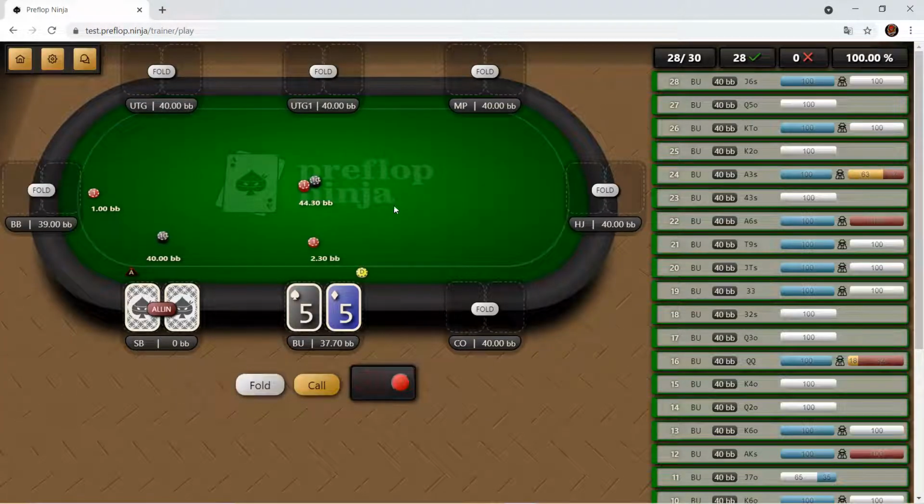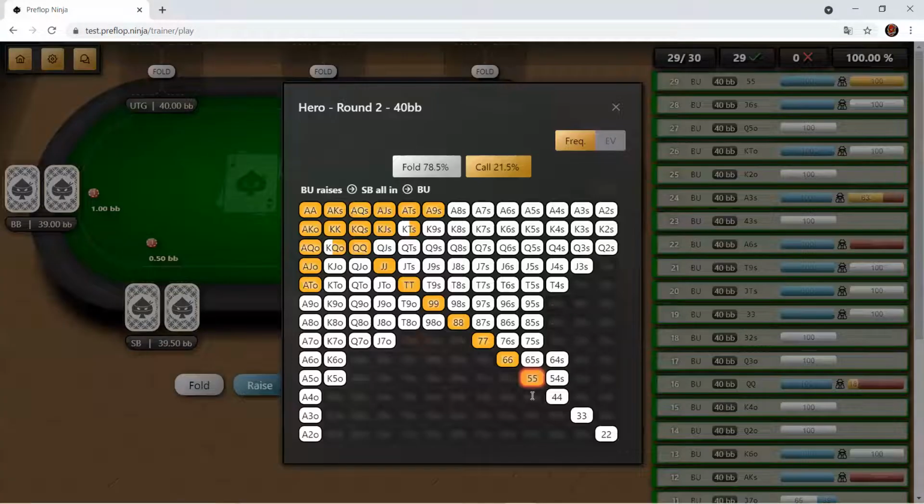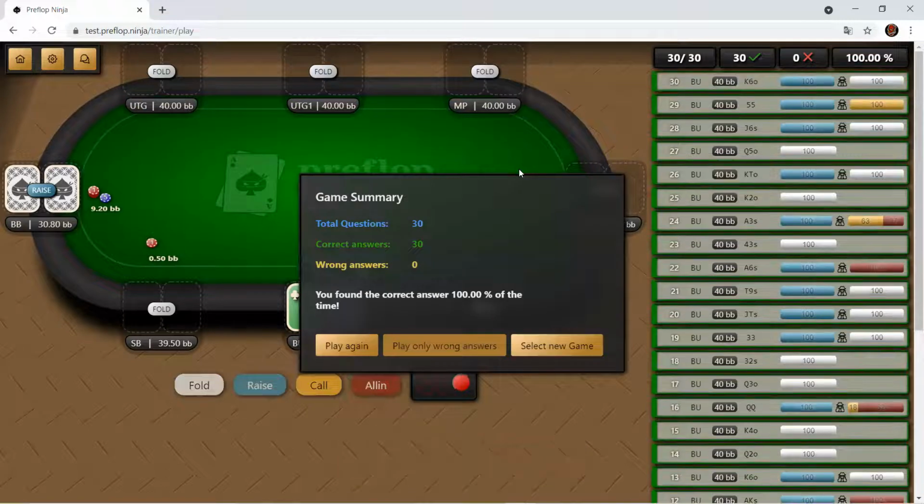Raise. Call. Four. Call, yeah. Don't be in it. Yes, be in it in this spot. Is this the same? Fold. Is it the same as against the big blind? Five plus? I can't remember. Yeah. I wish we had king seven. Oh, 100%. That's right. The first, ain't it? Yeah, sure.